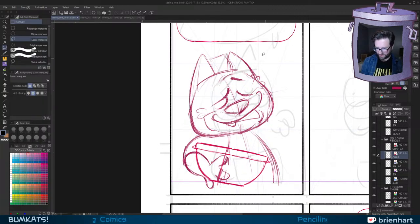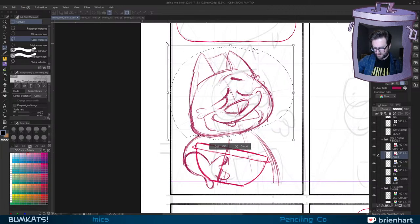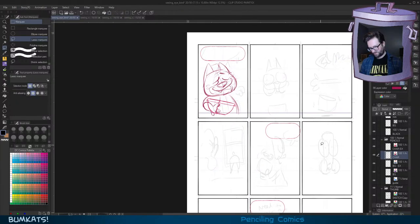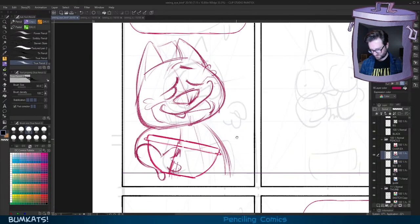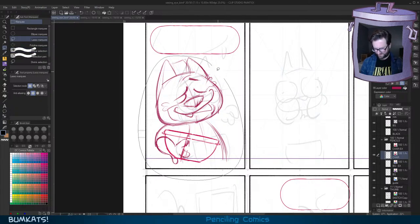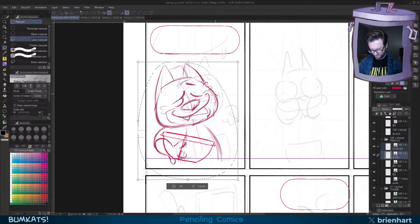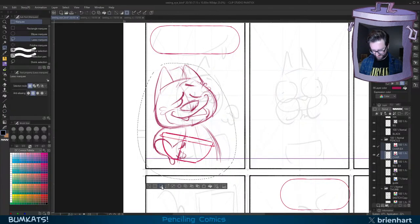Yeah, okay. I think I might make his head bigger anyways, as well. It's getting kind of close to the bubble there, but it should be good. Actually, I'm going to make the whole thing smaller. I'm going to need more room for his hand and spoon. I kind of wanted to keep this all in the same static shot.